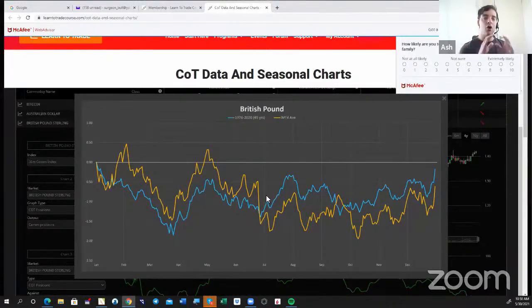So COT data is suggesting extreme selling, and the seasonality is suggesting that we do have the green light to go on that extreme selling. So the last thing that I would want really is something that would drive prices lower.